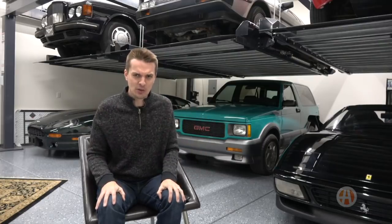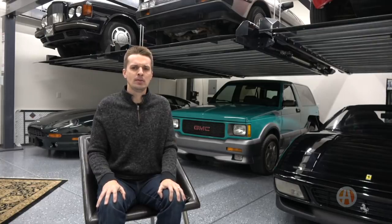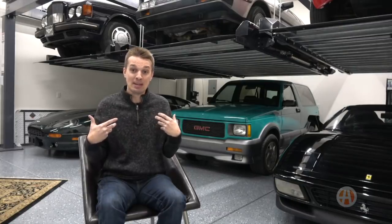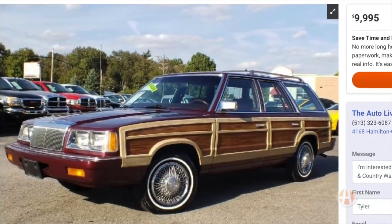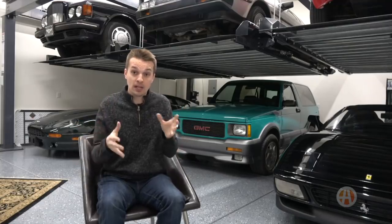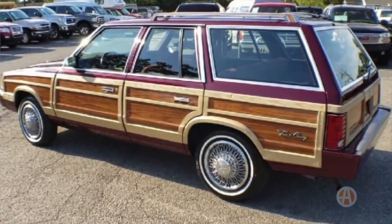But the Ford Expedition is already selling really well, so let's go back to a company that needs help with sales, and that is Chrysler again. Unfortunately, I couldn't find a wood-paneled Dodge Caravan or Plymouth Grand Voyager or Chrysler Town & Country for sale on Autotrader currently, but I did find another K car, a Chrysler LeBaron Town & Country Wagon. It just looks bonkers with wood paneling, and the few times that I've seen one in the flesh, I just can't stop looking at it because it's so incredible.